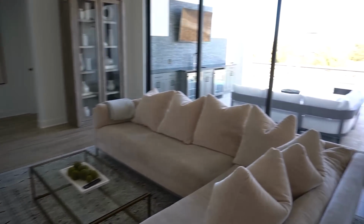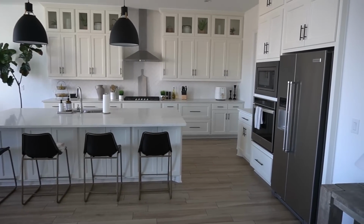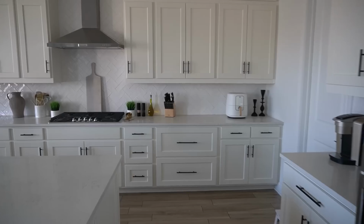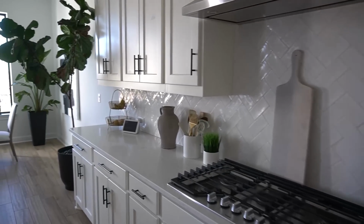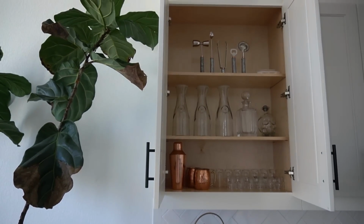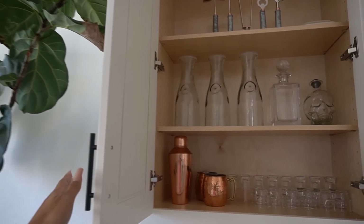And then switching over into the kitchen. The kitchen is looking so fresh and clean and reset for the new year, and it is very organized as well. Got the new air fryer looking cute. I just reset all of this. It's nice and freshly reorganized and reset. So we've got the cocktail cabinet that I showed you guys.